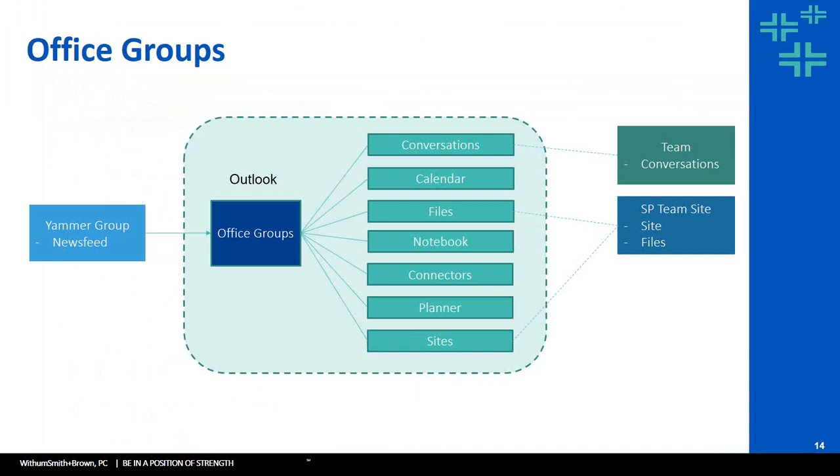So is a team in Microsoft Teams, the conversation with the group. And as of May or April, Microsoft announced the tie-in of a Yammer group to Office groups. So now if you create a Yammer group, you can also create an Office group. So now when you have a newsfeed group running out of Yammer, it can also be tied to your Office group with your notebook, your planner, your files, your calendar, and other email conversations. So what we're starting to see here is the group construct becoming a very predominant theme of having all the tools you could possibly want for collaboration.